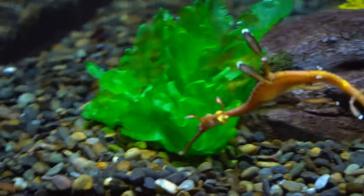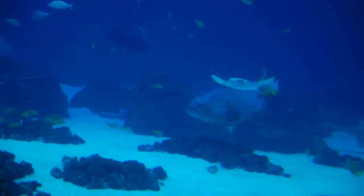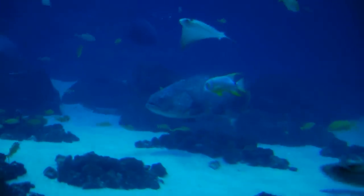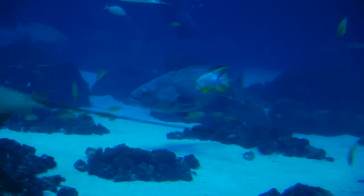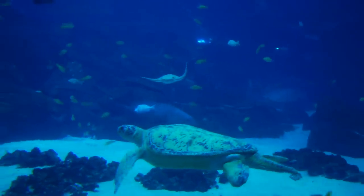As you're walking down this hallway, they had these viewing windows set up where you can see into portions of the tank, get a good look. There's a beautiful Goliath grouper in here. I think that's what that is. Sea turtle in there. I think his name was like Hank or something like that. I honestly don't remember. But he's a green sea turtle, the only creature in there that's not a fish.